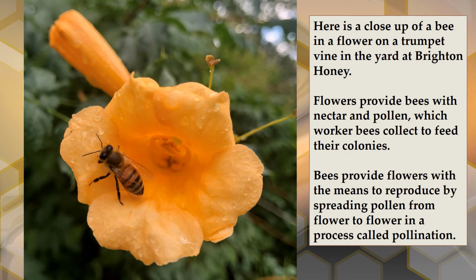Flowers provide bees with nectar and pollen, which worker bees collect to feed their colonies. Bees provide flowers with the means to reproduce by spreading pollen from flower to flower in a process called pollination.